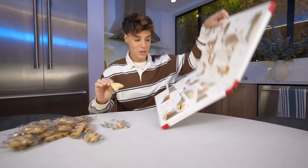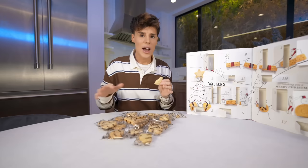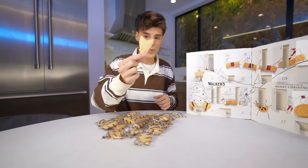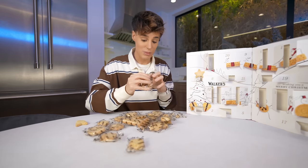So that concludes all the biscuit advent calendars. Out of all the advent calendars that we tried, I think this was probably the most conventional one, but I just think the presentation was so cool in the end that they made something original out of it. So I wanna try the shortbread and the chocolate chip cookie. Oh man, the chocolate chip cookie is gonna be so good. Now I'm gonna save these for Christmas. These are my favorite cookies ever.